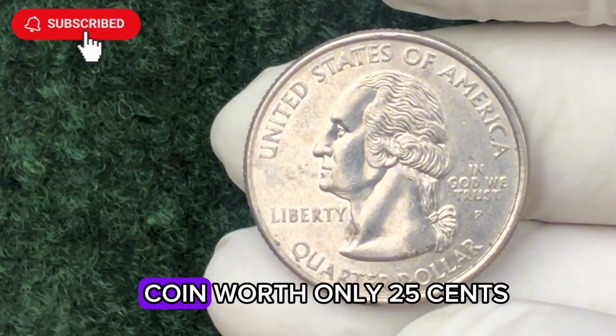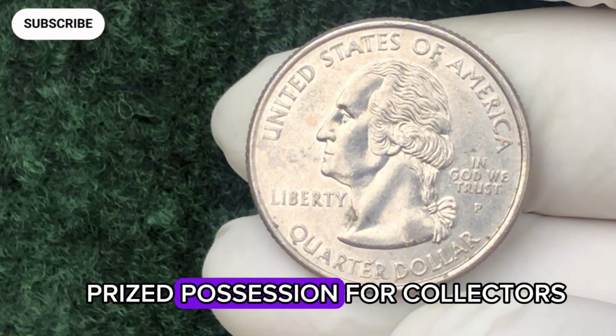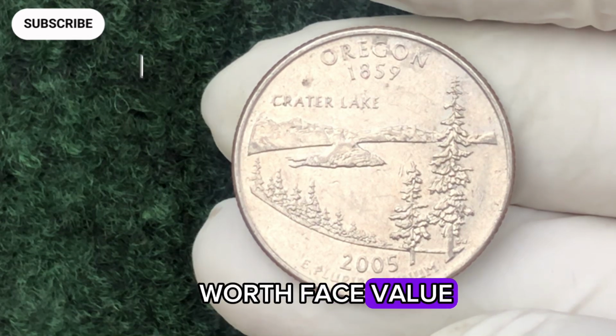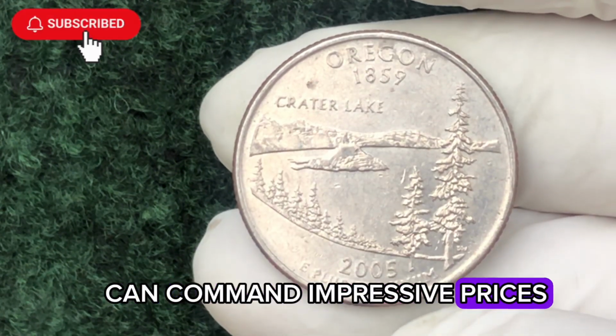What was once a coin worth only 25 cents has now become a prized possession for collectors and investors alike. While most circulating versions of the coin are worth face value, rare, well-preserved examples can command impressive prices in today's market.